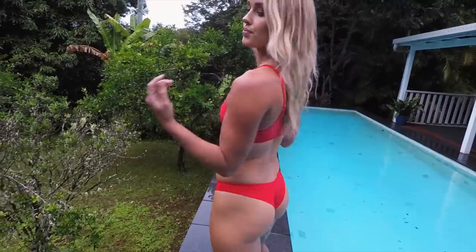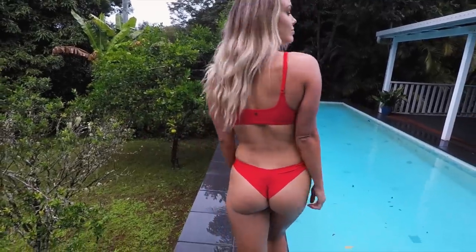So the thing that I really like about this piece is it is like an active top, so you can wear it paddleboarding, going out on the jet ski, surfing, and not having to worry about bits going everywhere. So yeah, I love it.